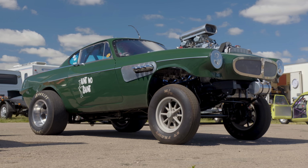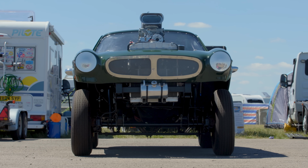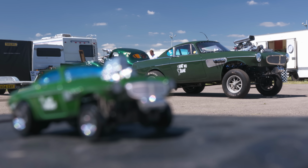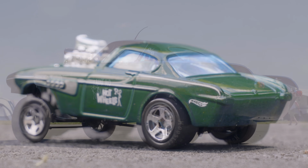What you see here is the result of Lee Johnstone's hard work, and it was so impressive that it won last year's Hot Wheels Legends Tour, both for the UK stop and the global grand finale, resulting in its own die-cast model being made, a prize that any one of us would love to win.